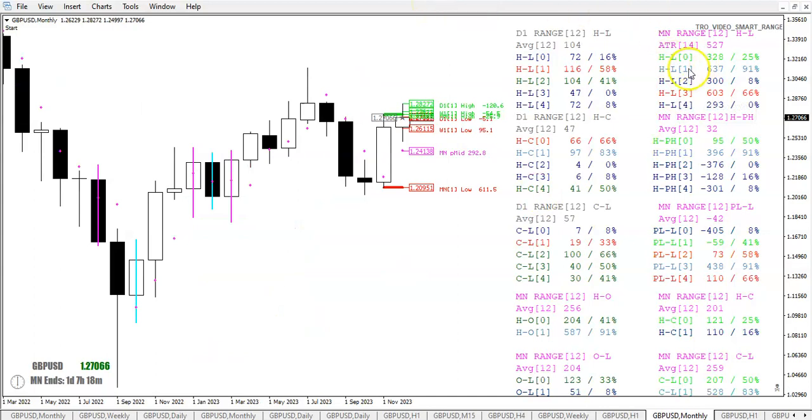So you can see we had a big range last month. This month, only at the 25 percentile. Looking at 12 months worth. Monthly range. Of the high minus previous high, we had 95. We didn't break out of the low. High minus close, 121. Close minus low, 207.